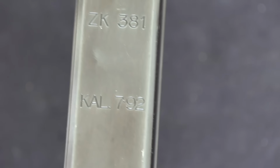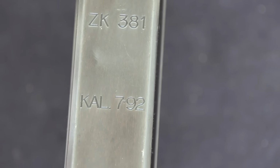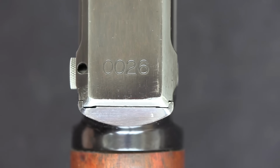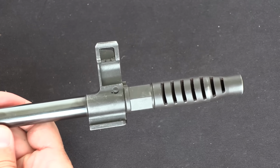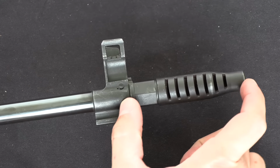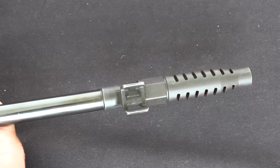That was the standard Czech military cartridge, and it was probably singularly the most popular military rifle cartridge around the world. And then we have the serial number, which in this case is 26. By today's standards, this is a pretty long and heavy rifle. It has about a 20.5-inch barrel plus this flash hider threaded on the end, and it weighs in at about 9.5 pounds.